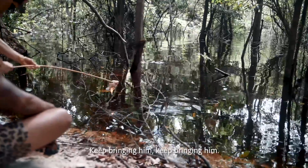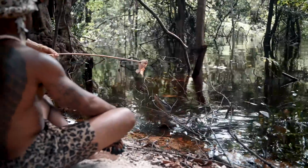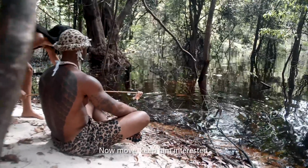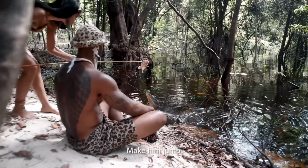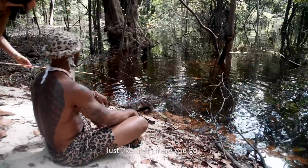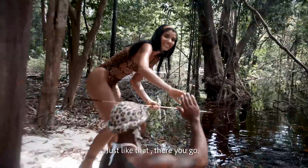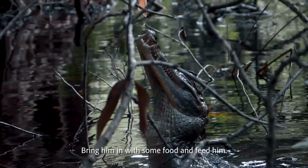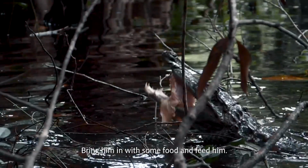Keep bringing them. Oh, now more. Keep them interested. Make them jump. Yes. Just like that. Here you come. That's how you lure a crocodile in from the water in a distance. Bring him in with some food and feed him.